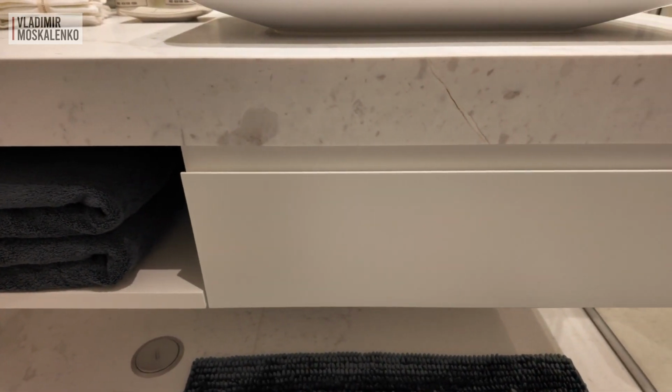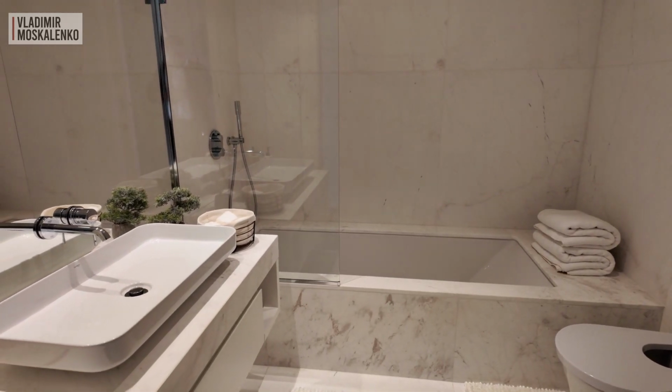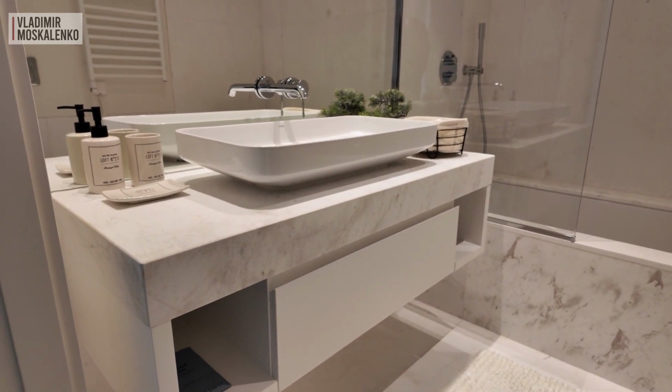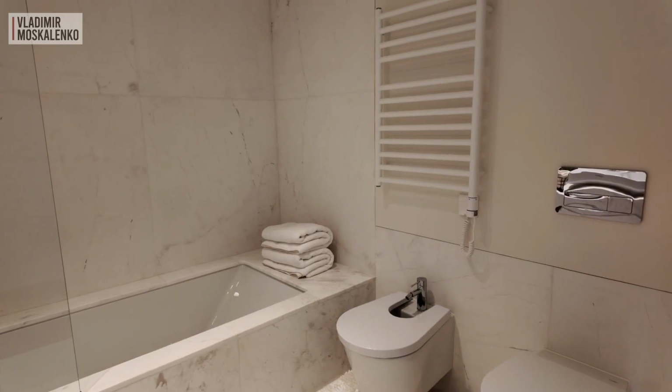What else I liked is that the bathroom has several lighting scenarios, including so-called standby or navigation lighting. This is so you're not dazzled when you go to the loo at night. There's also bright lighting for the wash area, which will probably be used for things like applying makeup. And of course, there's general ambient lighting as well.